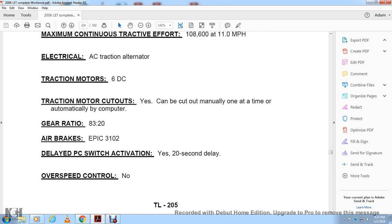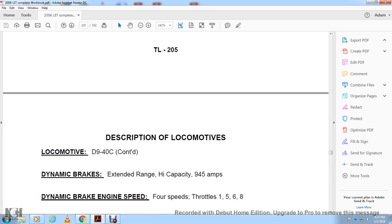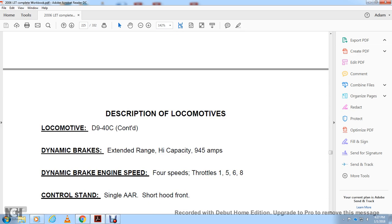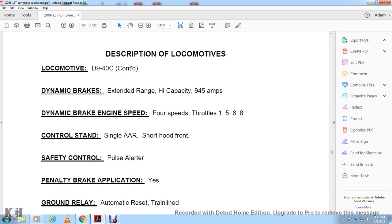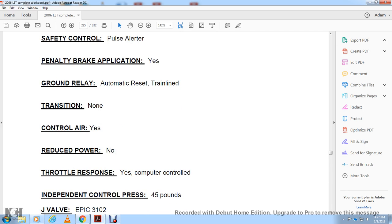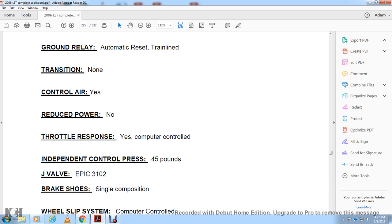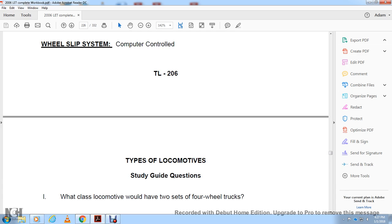activation, yes, 20-second delay. Overspeed control, no. Extended range, high capacity, 945 amps. Dynamic braking, engine speed, 4-speed throttle, 1.568. Single control stand, single AAR, short hood forward. Safety control, pulse alerter, penalty brake application, yes. Ground relay, automatic reset. Train line, transition none, control area, yes. Reduce power, none. Throttle response, yes. Computer controlled, integrated control, 45 pounds, J-valve, Epic 3102, brake shoe, single composition, wheel slip system, computer controlled.